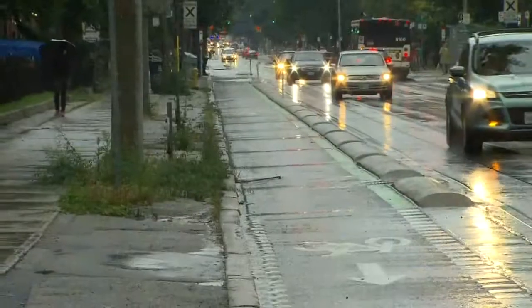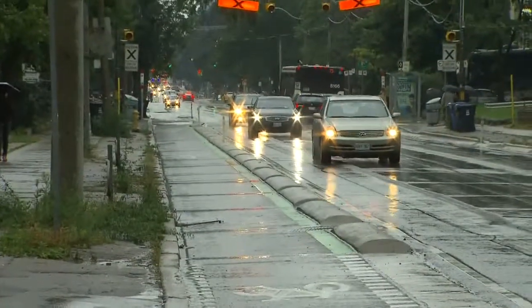For many motorists, bike lanes can be the bane of trying to get around the city. But a study in the U.S. shows they can actually make your commute faster. Adrian Ghobrial is live with how rethinking bike lanes could actually help ease up traffic congestion.